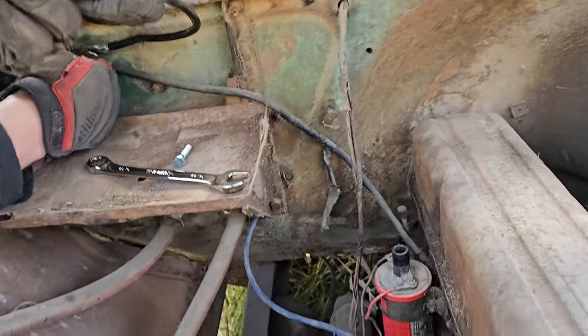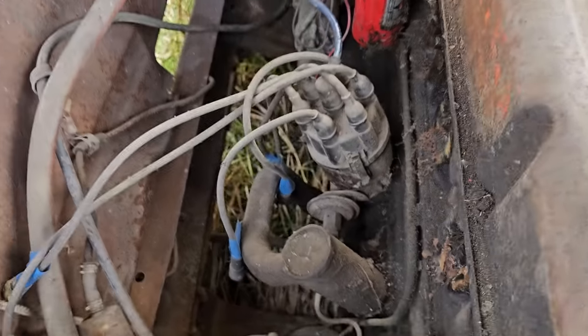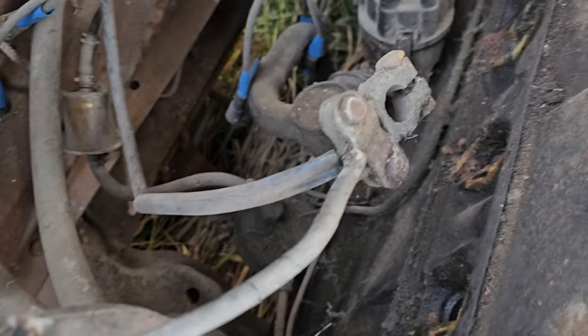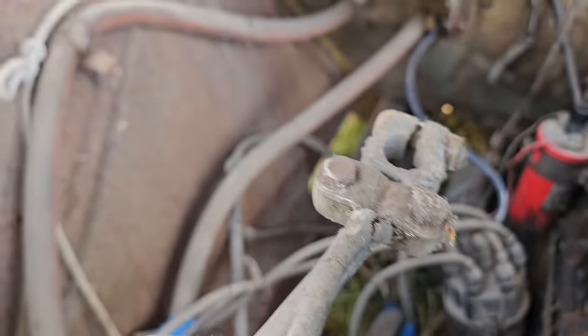Okay, so we're changing these power leads out right now. Something interesting I just found. This little fella was on the starter and it came to that big lead. So, obviously, when we get ready to see if the dump bed works later on, we're gonna have to figure something out here.